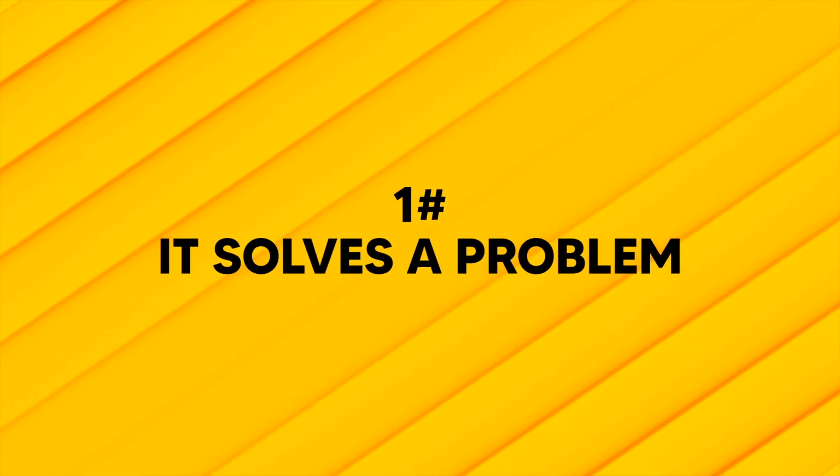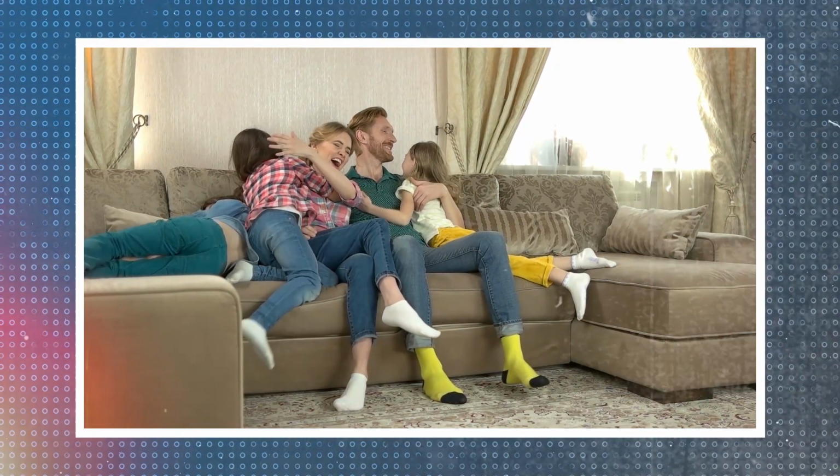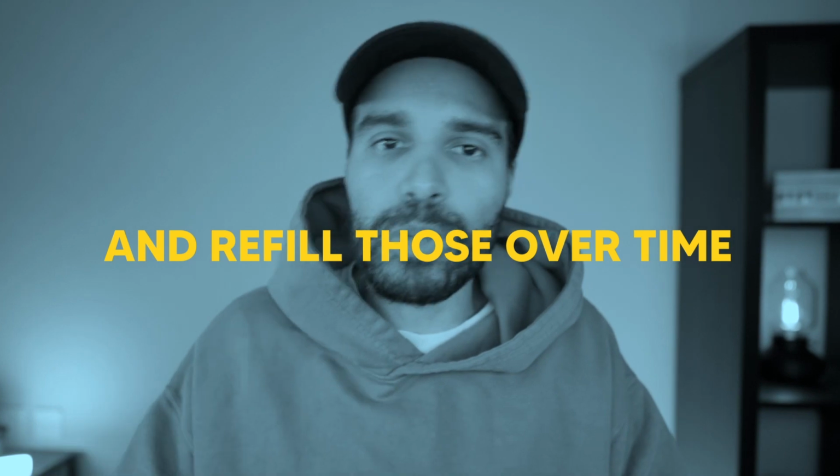Number one, it solves a problem. It takes kids away from screens such as TVs, iPads and phones. It encourages the kids to be creative and also harness and use their imagination. And also it saves the parents time and money because they don't have to go out and purchase traditional stationery like pens, pencils, and refill those over time.